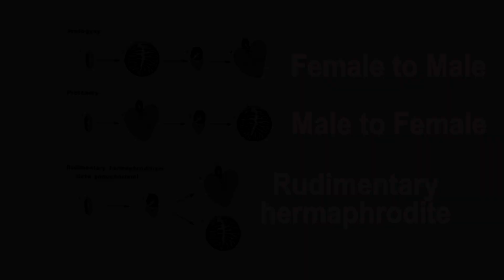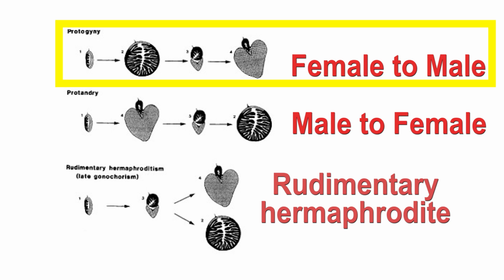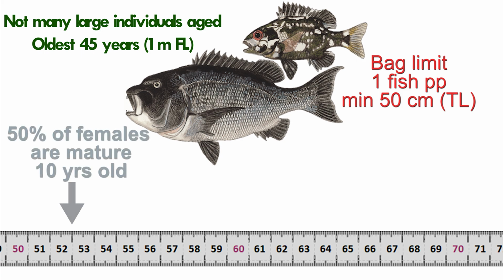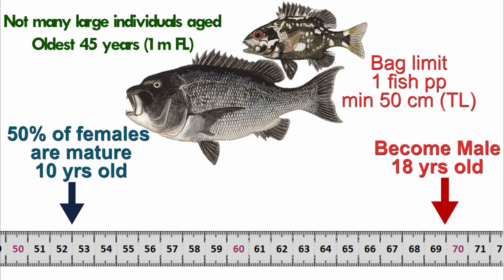So they're known as protogynous. This means that they're all born female and later in life will change to male. The females will mature and start breeding at around 53 centimeters fork length, at which point they're roughly 10 years old. Only at 18 years old and roughly 70 centimeters fork length will they start this transition to becoming male.